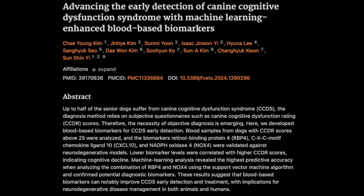So we've talked a lot about the science, the biomarkers, the machine learning, but let's bring it back down to earth for a minute. Okay. What does all this mean for the average dog owner? Like, if this blood test actually becomes available at the vet, what should people be thinking about?